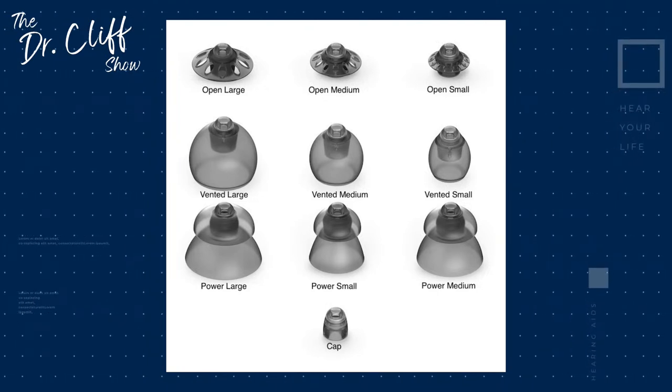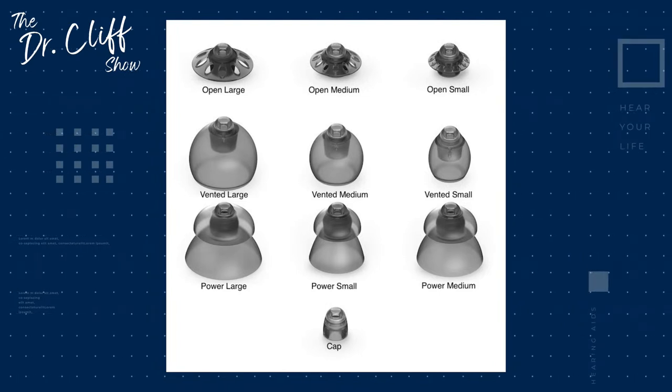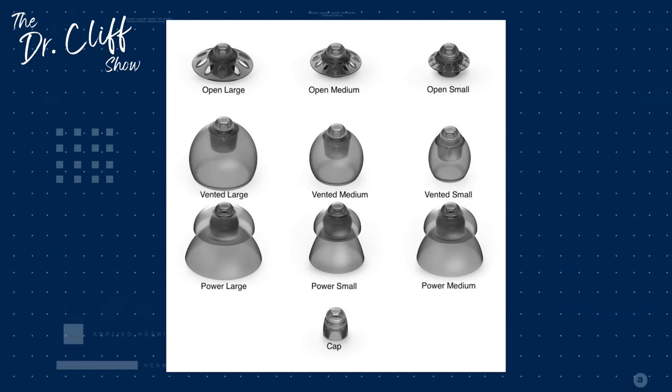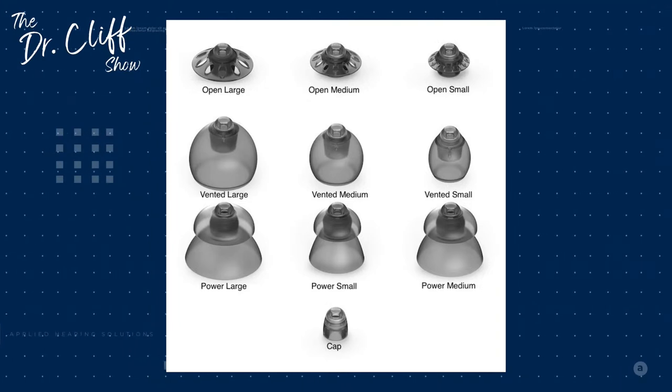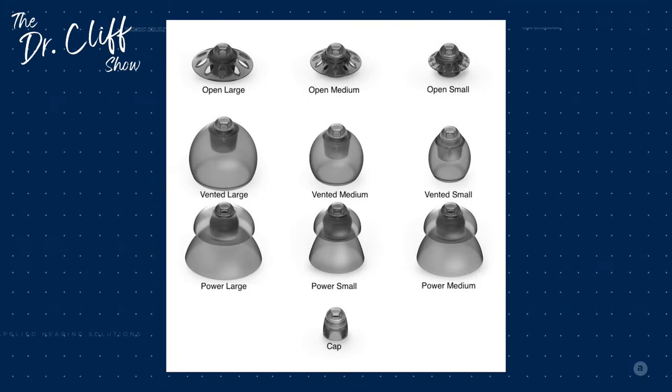But you can't just randomly pick one of these. You have to pick the most appropriate physically fitting one and the most appropriately acoustically fit one. And so let's go to the feedback curve here.